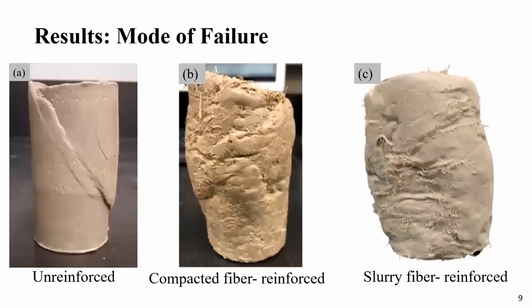Moving on to the results, all unreinforced clay soil failed by forming a well-defined failure plane. But in the case of the fiber-reinforced sample, a bulging response was observed. This is expected due to the movement of fibers to these planes of weakness and mobilization of tensile stresses. When we compare these two pictures, a greater amount of bulging was observed in the slurry sample, and that is expected due to the greater freedom for the fibers within the slurry samples to move and mobilize tensile stresses.